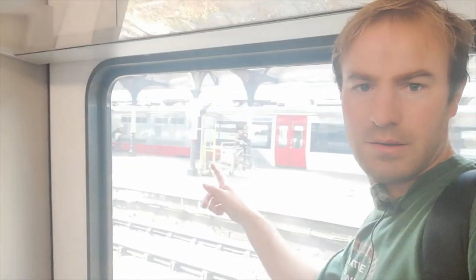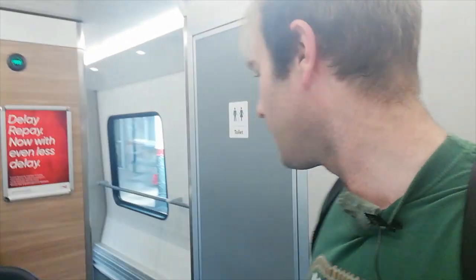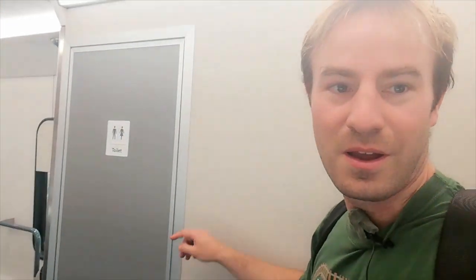If we have a look out the window over there, you can see what it looks like on the outside. This is the space for bikes or wheelchairs. There's a toilet. That's funny, there's another toilet. Two toilets on the train, but they're next to each other. I mean, that's the one that would allow a disabled person. The other's just, excuse the pun, a bog standard toilet. So let's walk through. Here's another raised up table, so I'll probably sit on one of them.